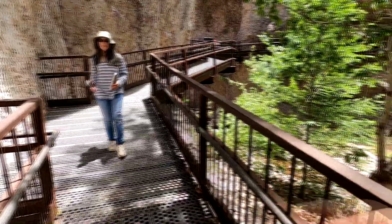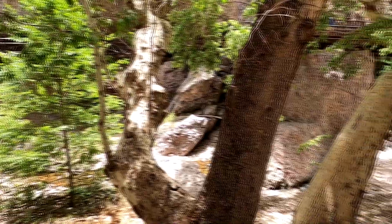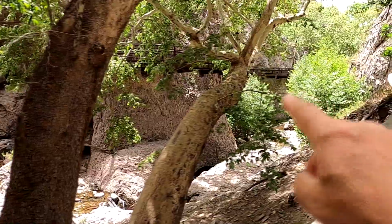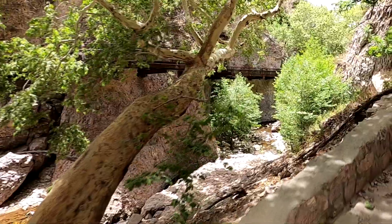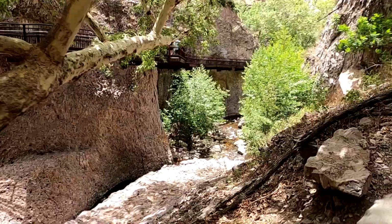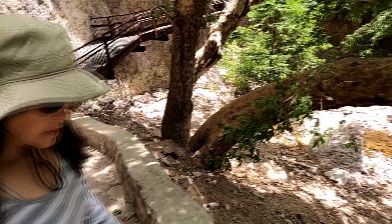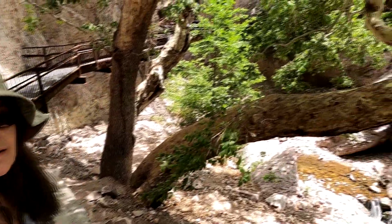So we're headed back, and we've already been back there. We're on this other side of the catwalk. You can see it just right over there, and we're taking this other way back to the car parking lot. It's definitely a neat area. It's something that I would come here again. Would you come here again? I would come here again.